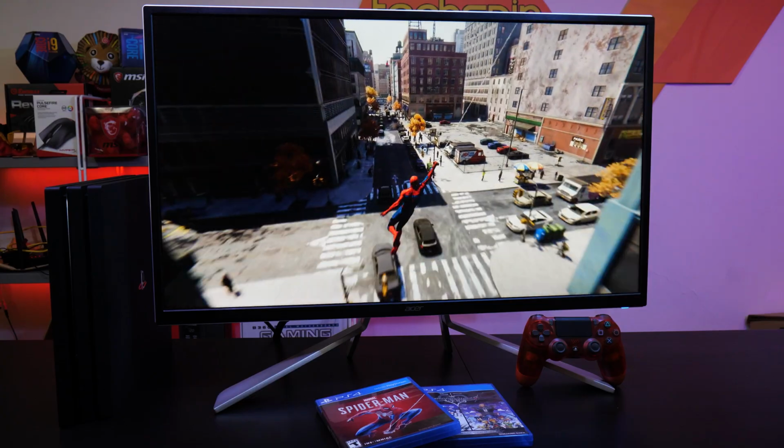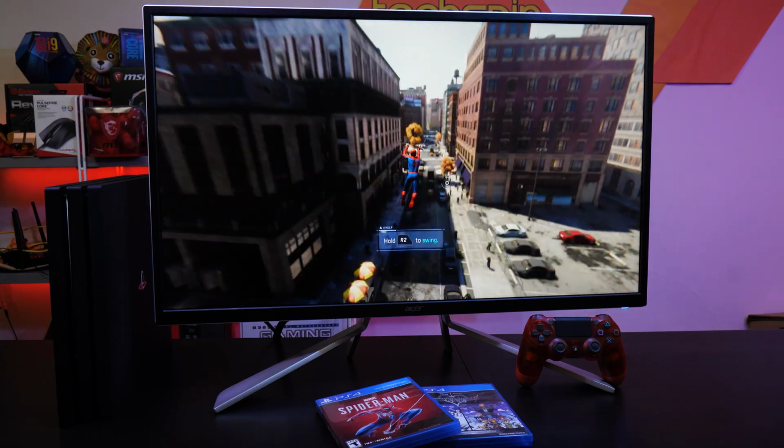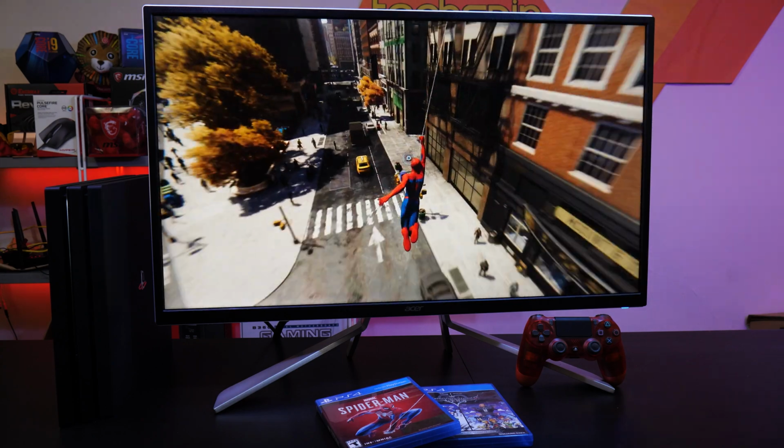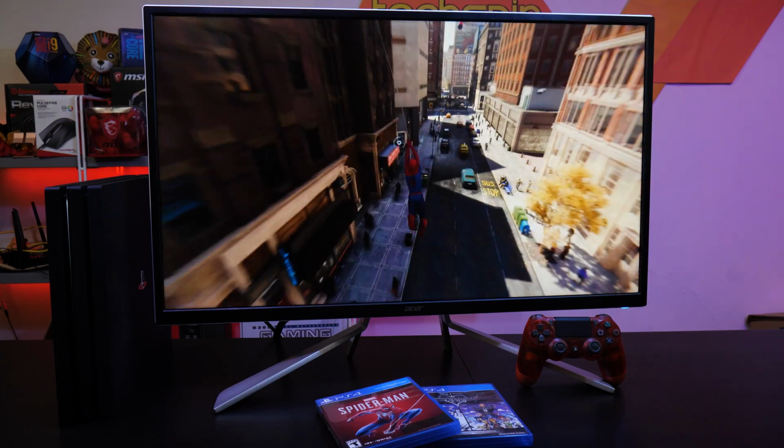Correct. Today though, we'll review this 4K monitor, and with HDMI 2.0, it should support PS5 and Xbox X without issue. We tested it and it works fine with PS4 Pro outputting 4K.